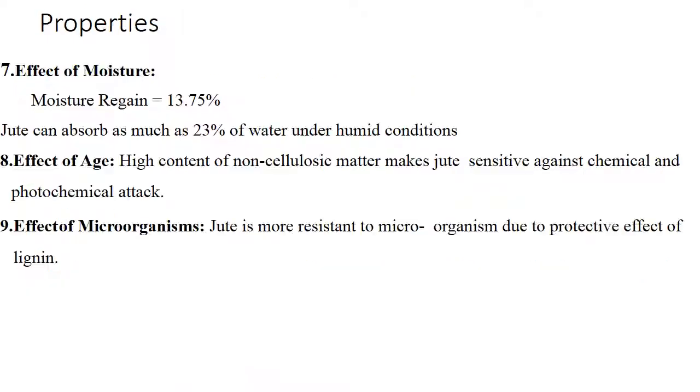Effect of moisture. Moisture regain percent is 13.75. Jute can absorb as much as 23% of water under humid conditions. Effect of age: high content of non-cellulosic matter makes jute sensitive to chemical and photochemical attack. Effect of microorganisms: it is more resistant to microorganisms due to the protective effect of lignin.